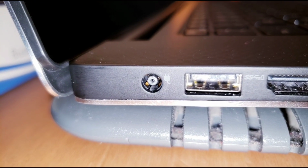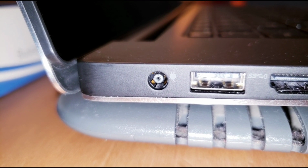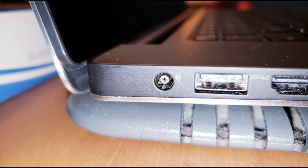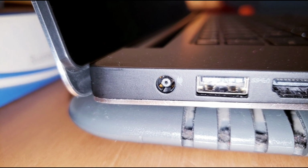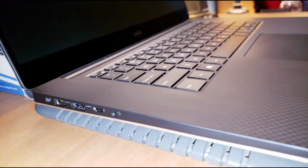And then next to it, we have another USB 3.1 Generation 1 port. And then to the very left, we have where we're going to plug the battery charger in. So it is to the left of the laptop, guys, just so you know.